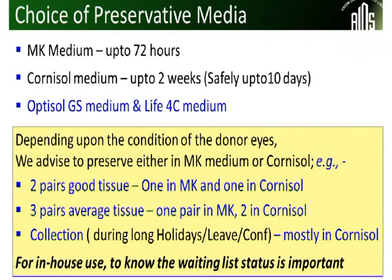The choice of preservative media, like as Radhika was telling, MK media 72 hours, so 48 hours is what we all prefer. Cortisol it is, but safely we are using it for 10 days. We are now 65% cortisol and 35% MK media. And Optisol GS, because those are costly, we are not using.